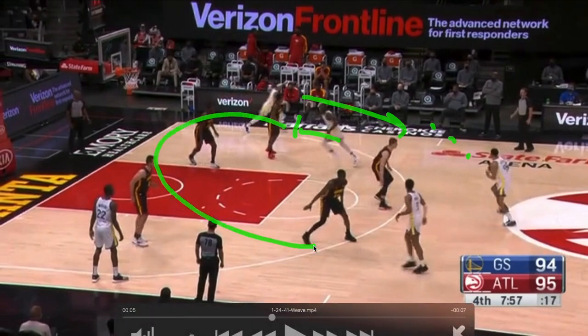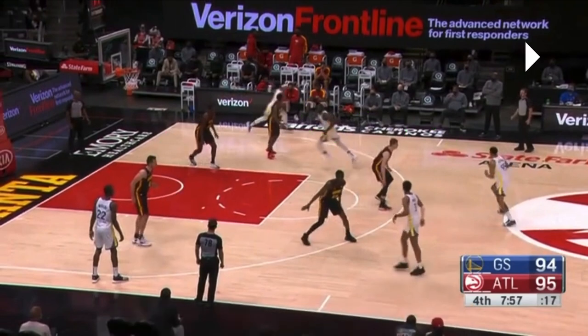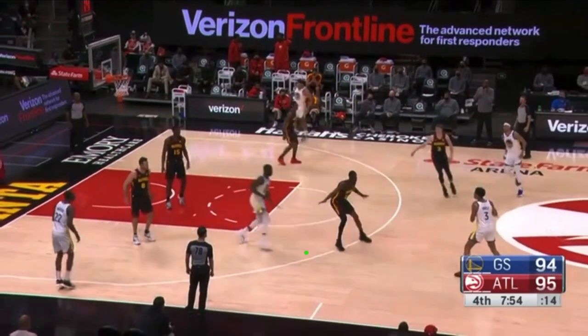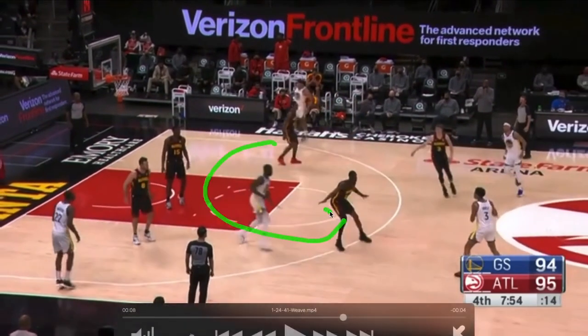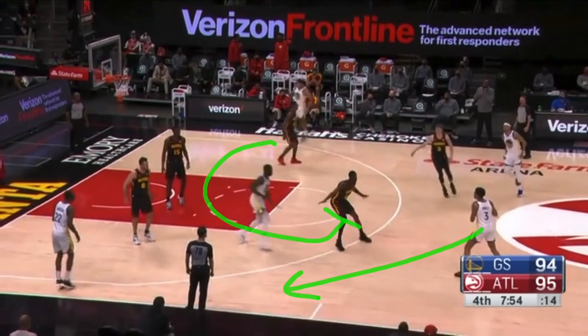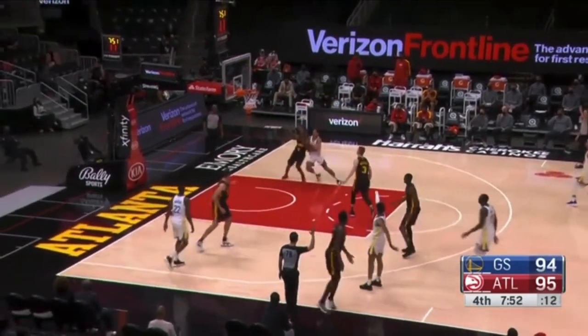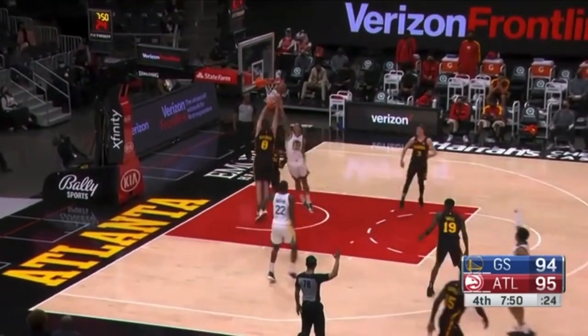And Draymond's going to loop around to set the screen. There's the ball. The ball comes across to Jordan Poole, and Draymond has looped all the way around, and he's going to set a screen for Poole, who gladly takes it. Because of the sneaky way that Draymond cut, you can see Draymond's man is a little slow to react to the fact that Draymond is setting a screen here. So Poole has lots of space to put up a shot, and he misses, but the play is sound.